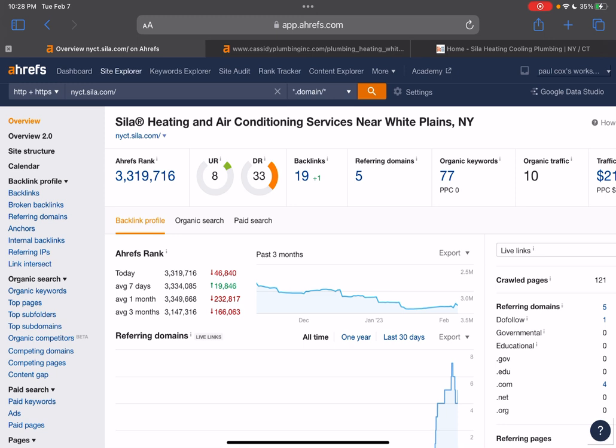It tells me how my website's performing. So we're going to look at these numbers up here. I ran you guys through it, and the UR and DR are two important numbers that you want to pay attention to. The UR being a trust rating, or how trustworthy your website is according to Google. The DR being a power rating, or how much power is being pushed to your website. So your power, you're looking pretty good on your power.